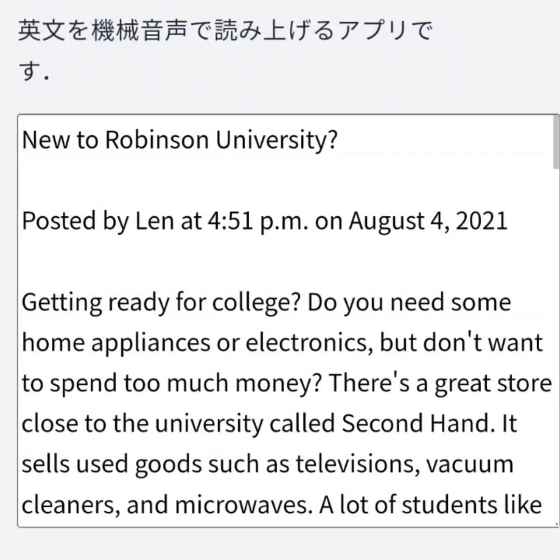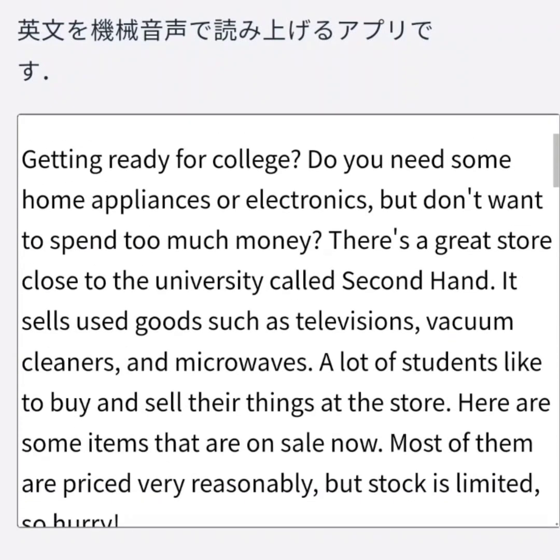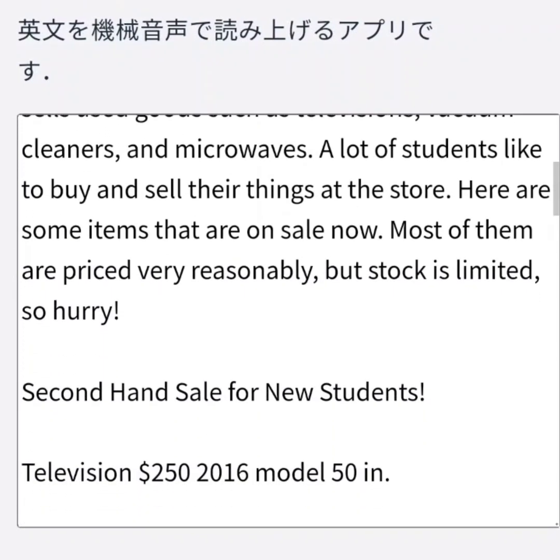New to Robinson University, posted by Len at 4:51 p.m. on August 4, 2021. Getting ready for college. Do you need some home appliances or electronics, but don't want to spend too much money? There's a great store close to the university called Secondhand. It sells used goods such as televisions, vacuum cleaners, and microwaves. A lot of students like to buy and sell their things at the store.